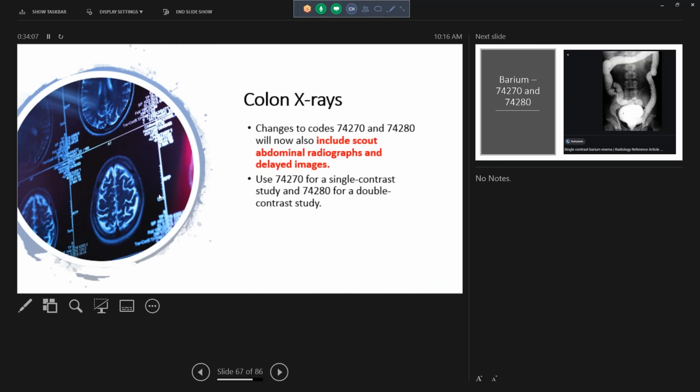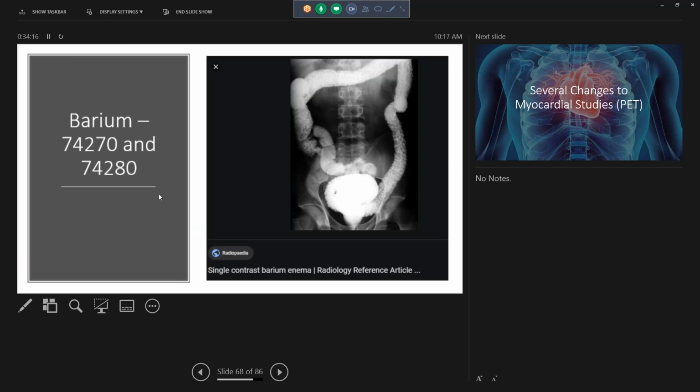They made some change to the small intestine codes for x-rays, which, again, most of us would never deal with. Colon x-rays, again, just include the scout abdominal radiographs and delayed images. Don't worry. They have to deal more with these barium enema codes. So, one of the preventative benefits under Medicare is you can get a screening colonoscopy. You can get Cologuard now. You can get a Hemoccult, or you can get a barium enema. So I always wondered what a barium enema looked like, and there it is.